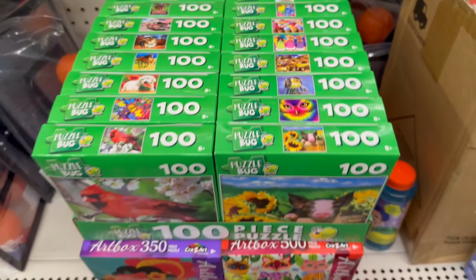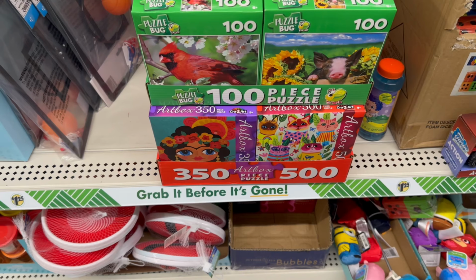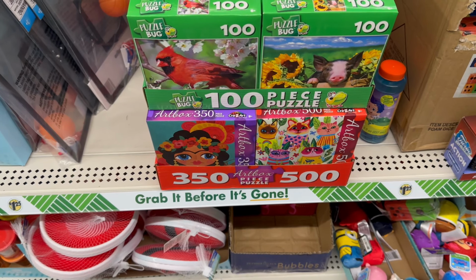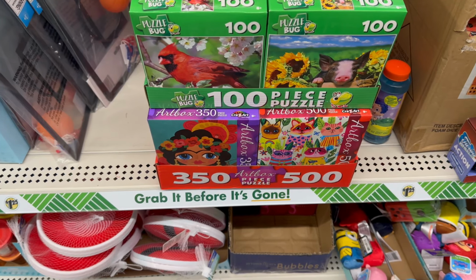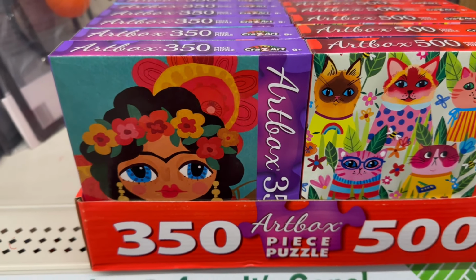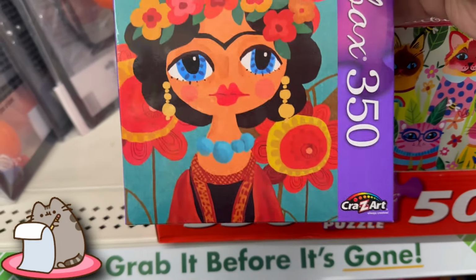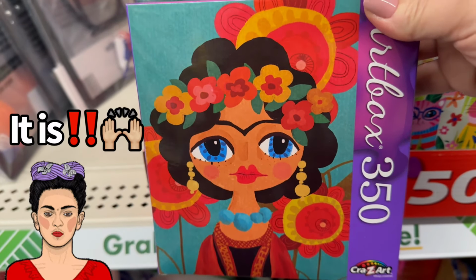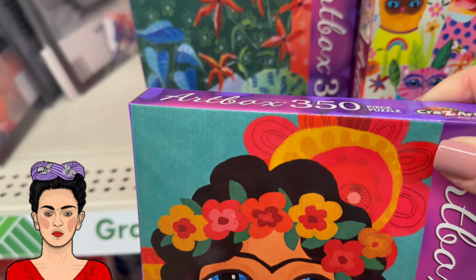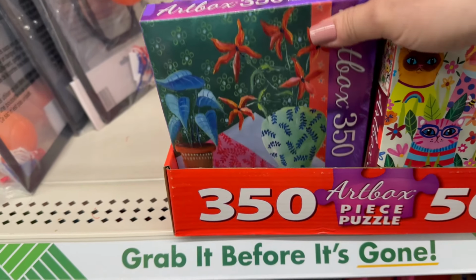And then look at these. Let me move this one so you guys can see these ones. These ones are 350 and 500, and I'm already liking the first one on the left. Ooh, these are by Quasar. So we've got our first name brand find. I would say add this to your wish list, guys. Look at it. It's almost like Frida, I want to say. She's one of my favorite artists. So I'm definitely picking that one up.